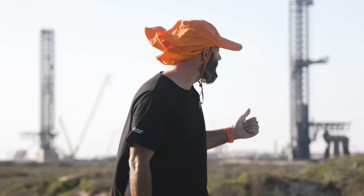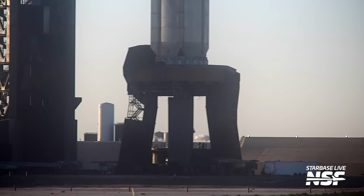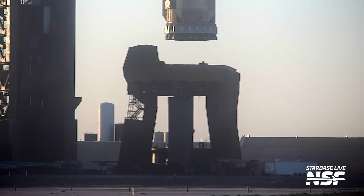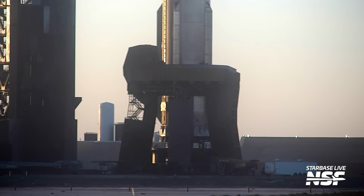Half the roundabout is basically done, and work on the other half looks like it's progressing smoothly, so this thing should be done before we know it. Let's bring our attention now to the next flight. Looking at Pad A, we can see that the booster is gone. Booster 14-2, after its successful static fire, was removed from the launch mount. This is all very much expected.